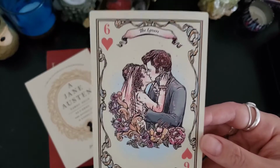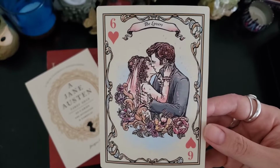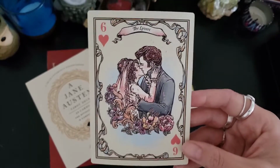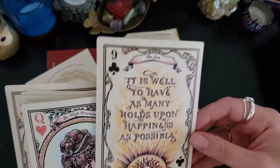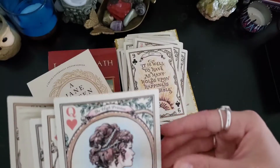They are not the lovers for me. They're sweet and innocent, and maybe a 6 of Cups for sure, a 6 of, oh, there it is, 6 of Hearts. But as the Lovers, not so much. I just don't feel like they have a lot of heat in their relationship. They're really sweet. And then some of the cards that you can see have quotes. It is well to have as many holds upon happiness as possible.